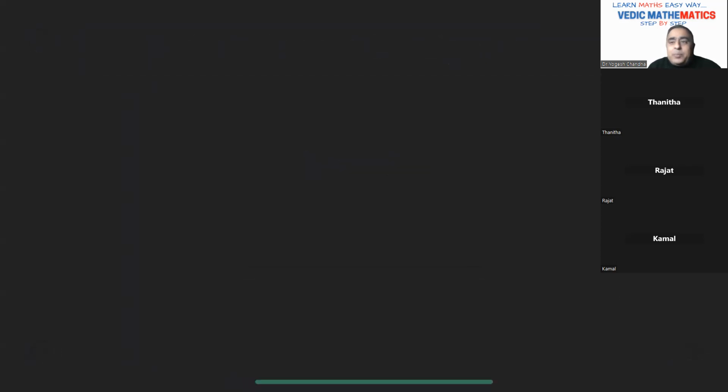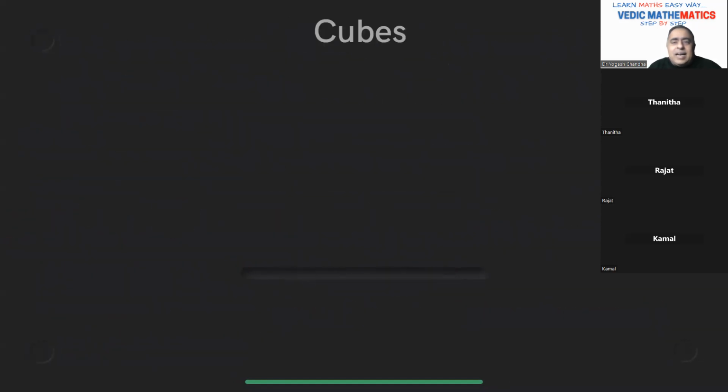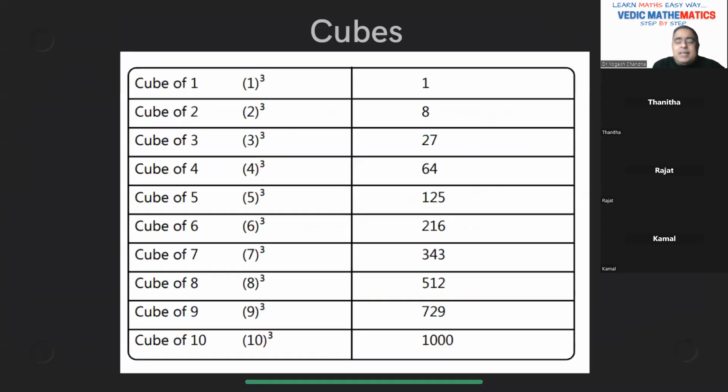So now we'll see cubes. But before that, let me tell you why I asked you to make a Facebook page and not a profile. I'll give you the difference.